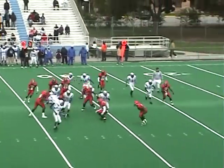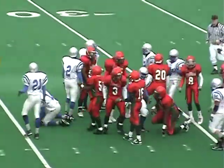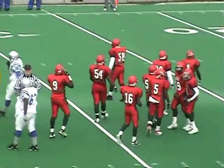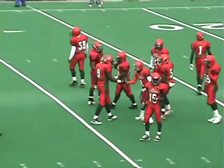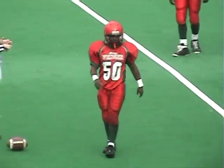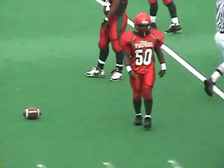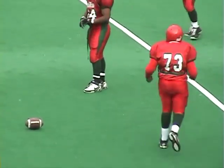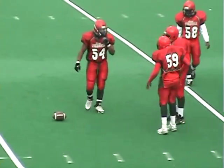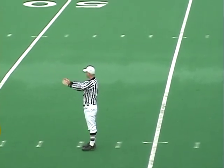The toss. Tries to break it back in and is dropped by number 50. 50 and number 3. That's Gary Coleman on the play. Loss of a couple on the play. Timeout, Brooks.